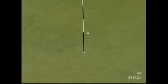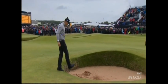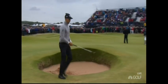Release down. Beautiful. Yes. How about those two short game shots? I guess that's why they're leading. I was going to say, John, easy to see why they're on top of the leaderboard.